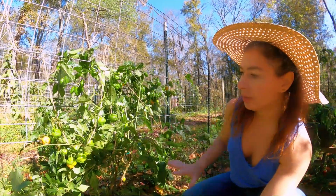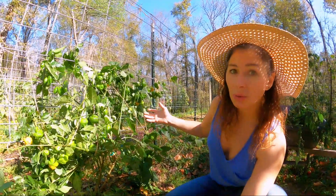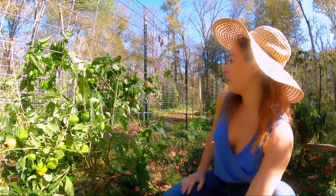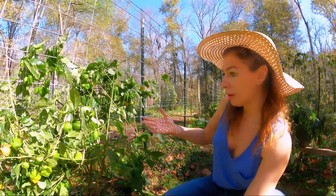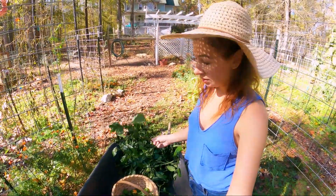Alright, I took all the stuff that got damaged off. I mean, it doesn't look beautiful, but there's still a lot on here that's good and alive and thriving. Oh, and a lot of peppers. So we're just gonna let that go. We'll give all the green to the chickens.